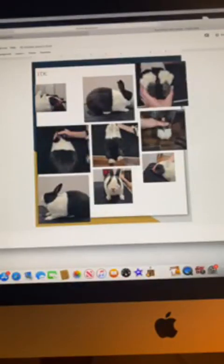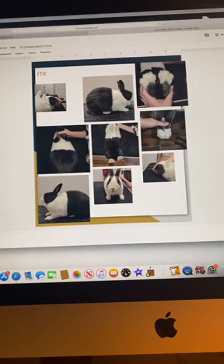Three blue senior does competing. Third place will be at JTK. Now, this photo honestly looks steel to me, but I don't have proof of that. The rabbit's not in front of me, so she's going to go third. She also doesn't really exemplify some of the traits that the winning doe in this class has.